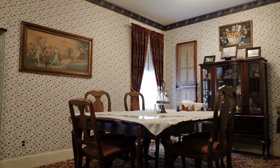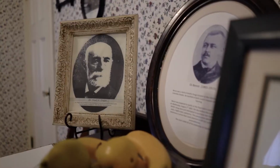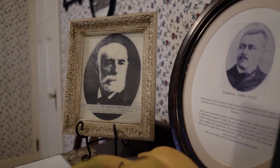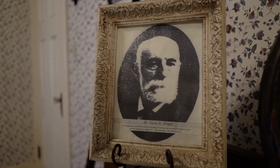So we're in the dining room. This is actually where Abby's autopsy was performed, and I know that sounds kind of weird by today's standards, but it was a common practice at the time. We actually do feature photos of the autopsies here at the house. They are pretty grisly as well, but they tell a tale in their own way.